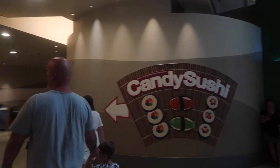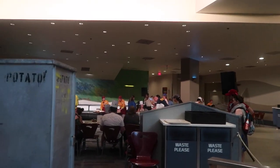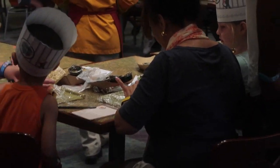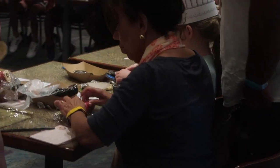They have candy sushi classes going on. Look how cute. Looks like it's with Rice Krispies, and you're rolling it up. It looks really cool.